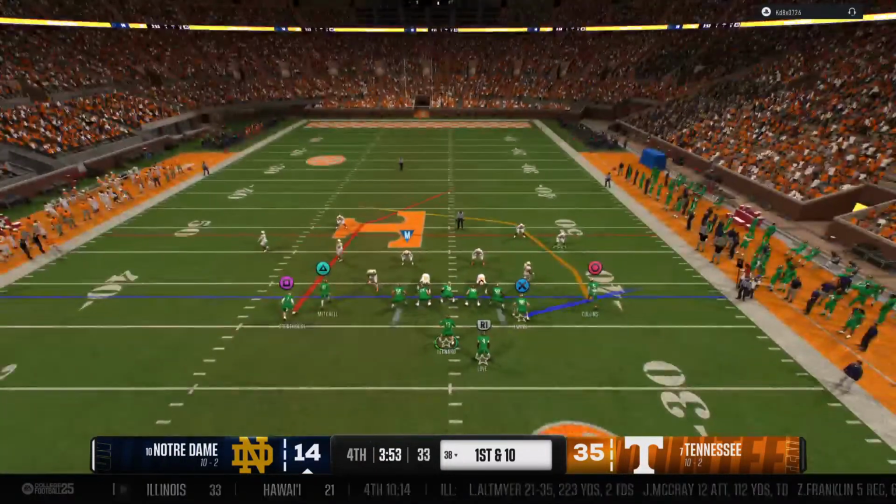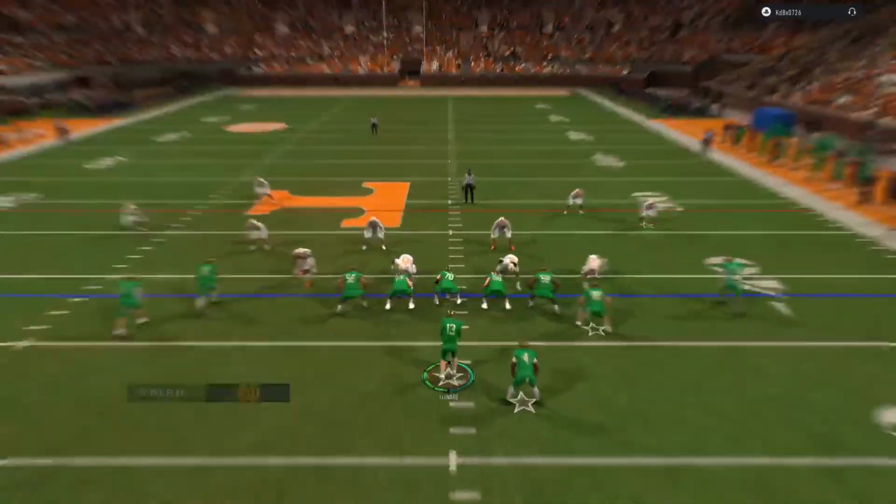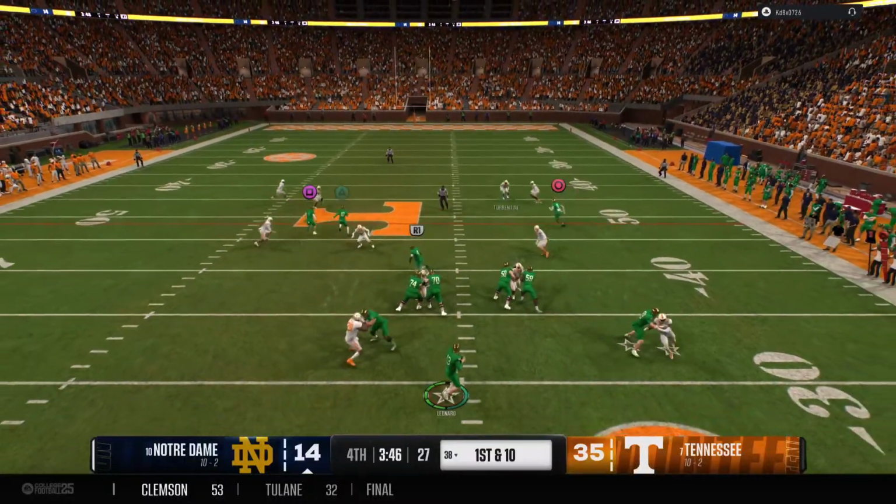Chris, here we are in the fourth quarter. These guys are trailing. It hasn't been a great day, but with this quarterback, he's as gifted as anybody in the country. You never count these guys out.